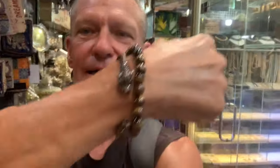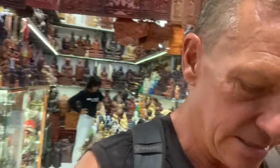All right, so I finally got my tiger eye bracelets, which I love. It goes well with my dragon metal thing. So there's some people behind me, so I better get out of the way.